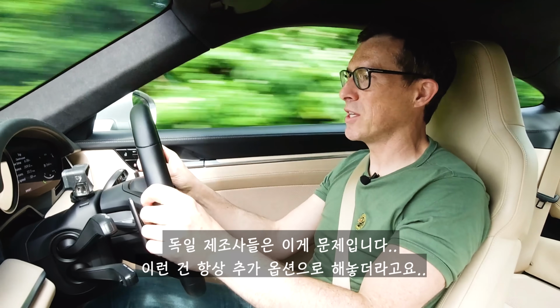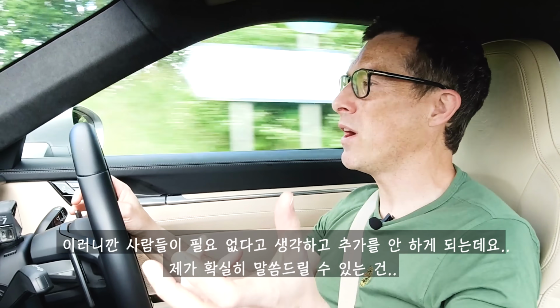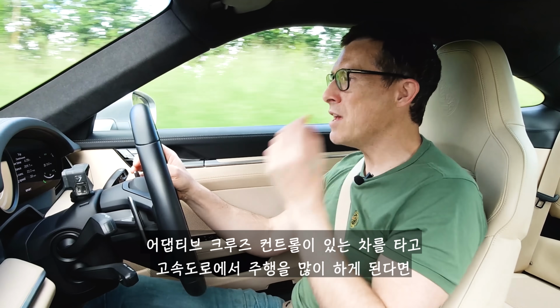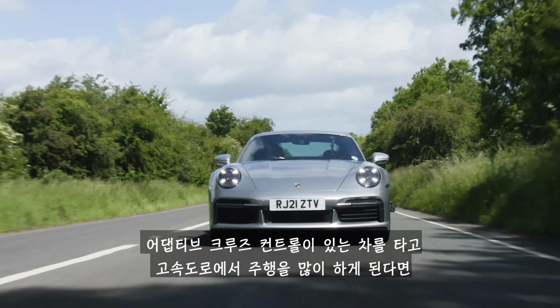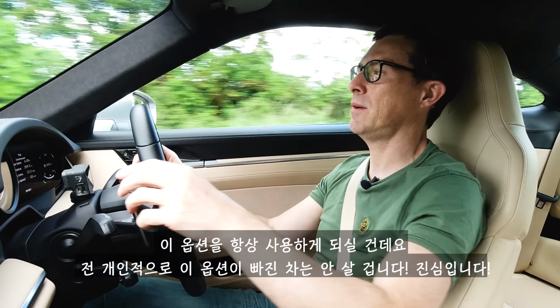I hate the way the Germans do that, you know. They always charge you extra for the stuff like that. And a lot of people won't specify because they think, oh, I don't really need that. But believe me, once you've lived with a car that has auto cruise control and you do lots of miles on the motorway, you will use it over and over again. I would not buy a car without it.